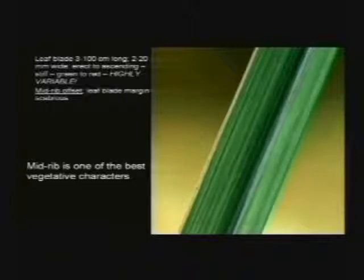The leaves, though, are generally erect. They're held upwards or ascending. They're almost always very stiff. They can be green to red, but they are very highly variable.